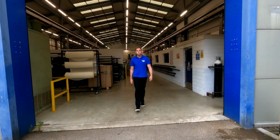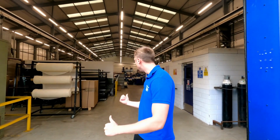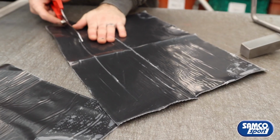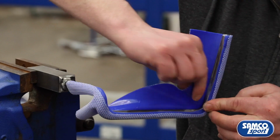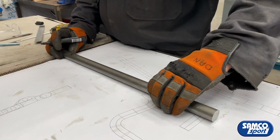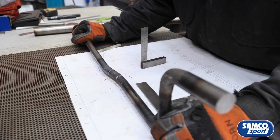Hello fast car, welcome to the Samco Sport factory. Let me show you around. So I'm Paul Hinder, I'm the General Manager at Samco Sport and also Silflex, the parent company. It started in 1995 in St Albans, believe it or not.